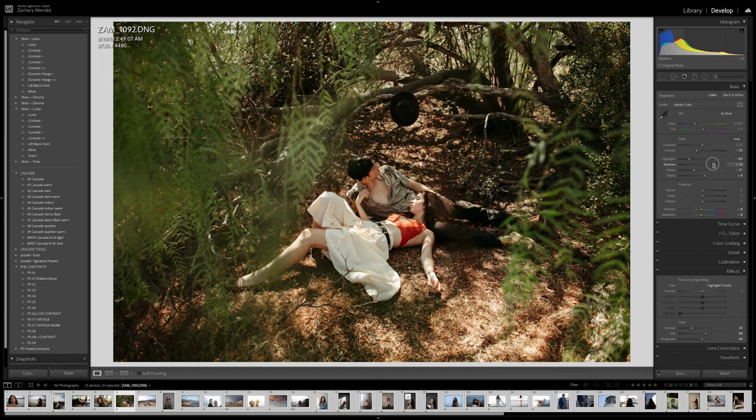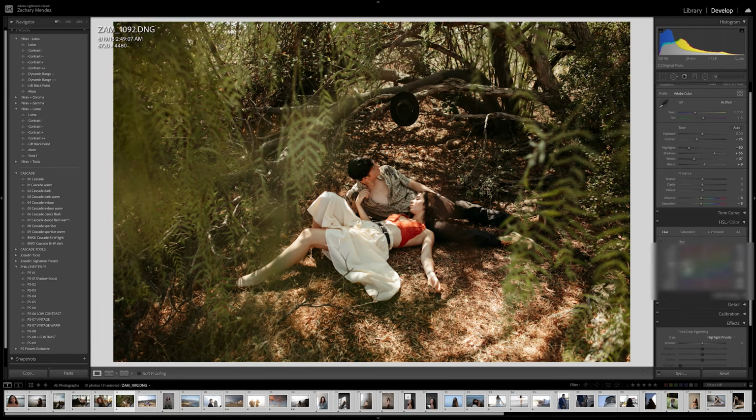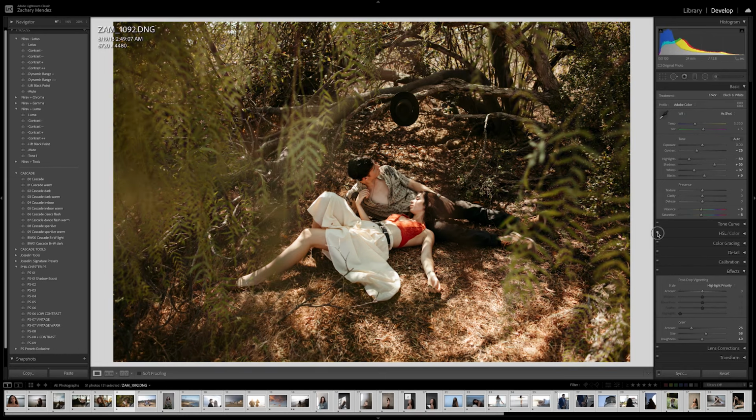For this image specifically, I'll go into the HSL and I want to bring the greens all the way over to more yellow. I want to bring the yellows all the way over to more orange, and that'll just help them blend in a little bit more. So that's a before, that's an after, before, after. It really calms the image down. I just don't like having all that green around them.